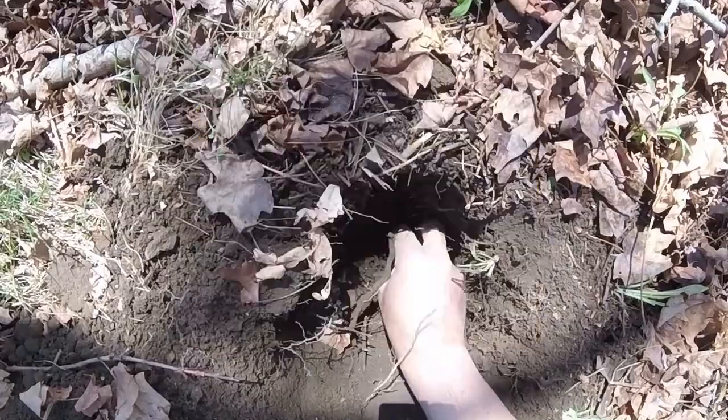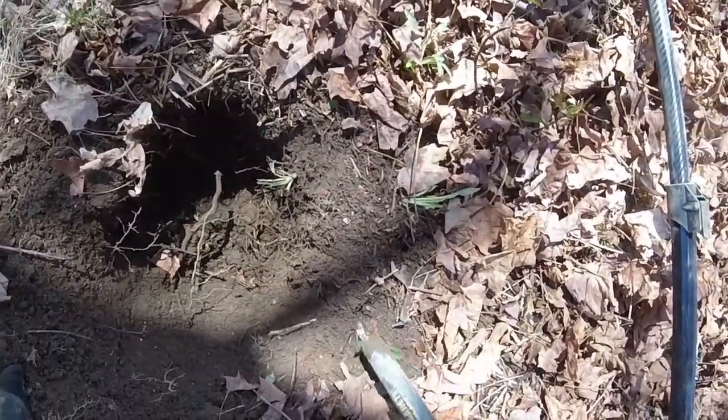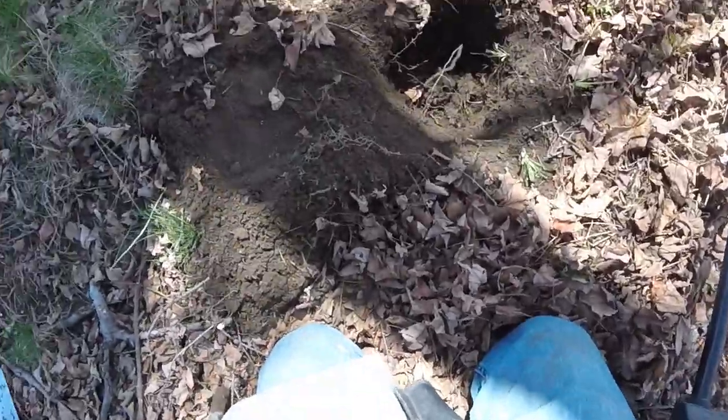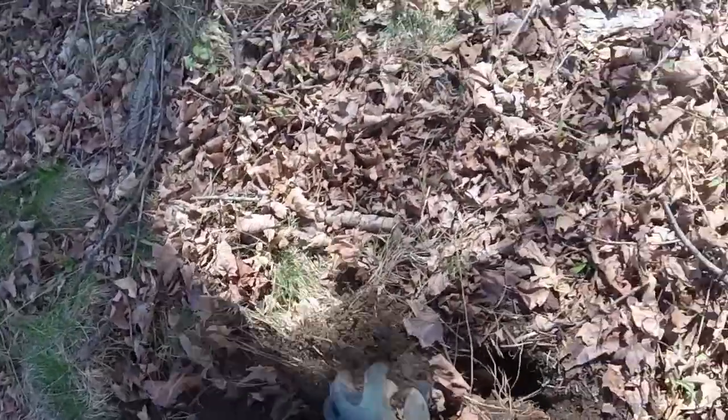I gotta keep looking though, because yeah, I'm getting all kinds of crazy tones here. I'm gonna go over it again with my detector. I'll get back to you. I'm on the same first hole here for it. That's pretty cool. A couple mason jar lids.